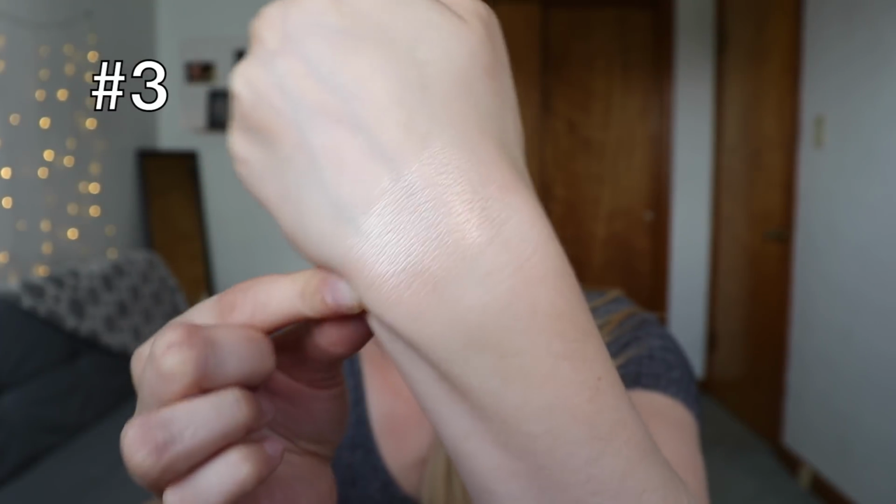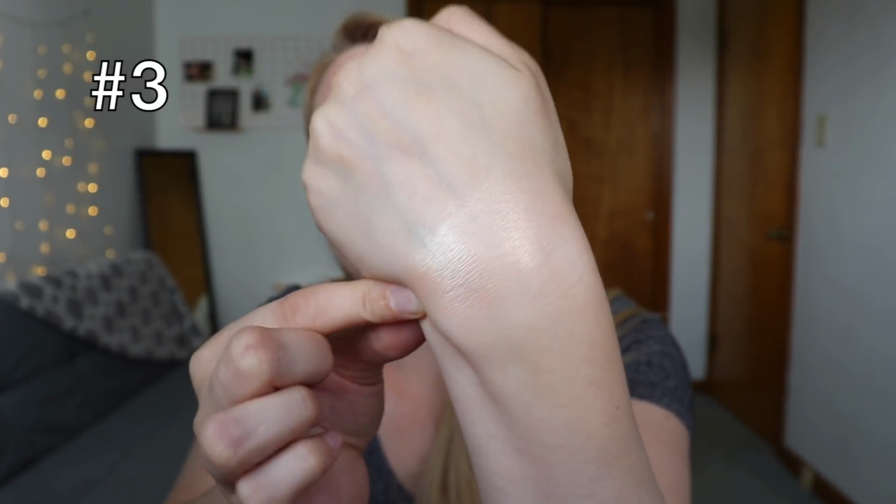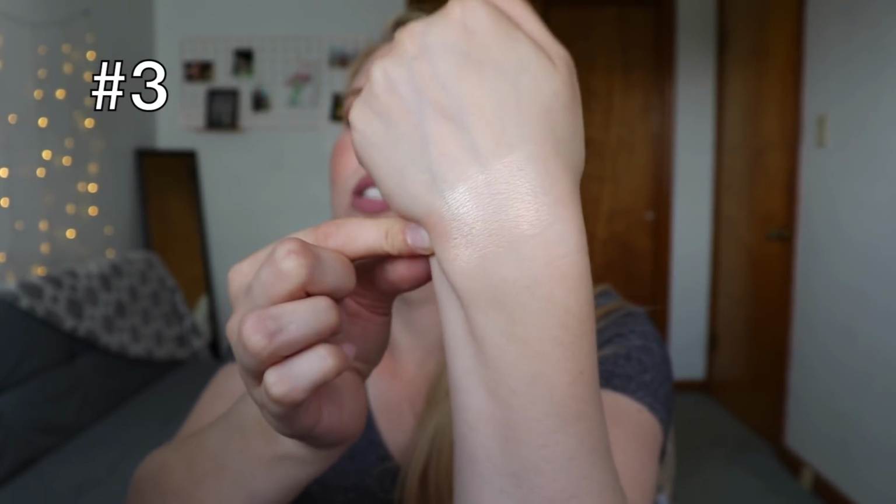If you can see, it has a very similar finish to the Wet n Wild one, but it's just a little bit deeper, a little bit closer to my skin tone, and therefore it looks a tiny bit more natural, but is still a pretty blinding highlight. I love the texture of this. It's a little bit drier of a formula, which I'm usually not a fan of. It's not creamy necessarily like I prefer in highlighters, but it's not dusty. It doesn't look powdery or dry on the skin. It doesn't emphasize texture. I think it's just a really pretty highlighter.